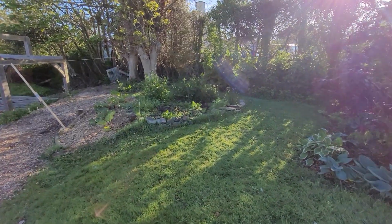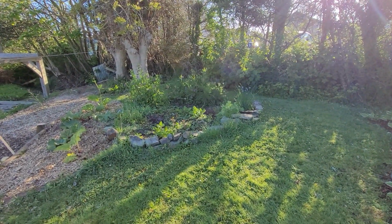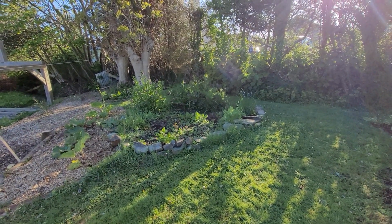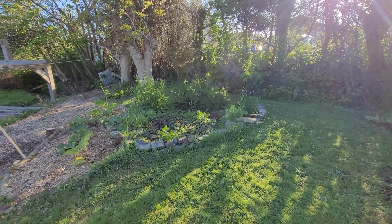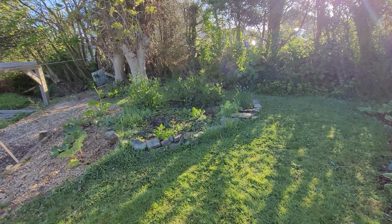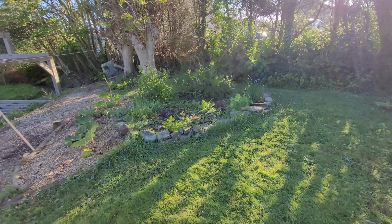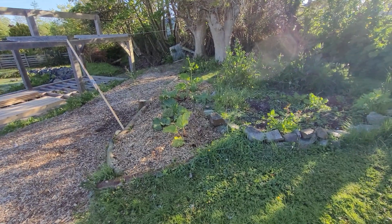That's called our Three Sisters bed, where we do pumpkins, sweet corn and peas and beans. So the peas and beans grow up the sweet corn, and then the pumpkins, and as you know, beans are nitrogen fixers. But that's yet to be done. So that's something next on our list. And then we've got our rhubarb. I think we're going to put the strawberries in with there.